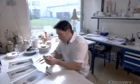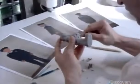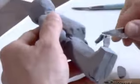Following photos of a subject, a modeler sculpts a three-dimensional figure out of clay. Not only must he include all the intricate details, he also has to make the model 14% larger than the final size, because porcelain shrinks during the firing process.